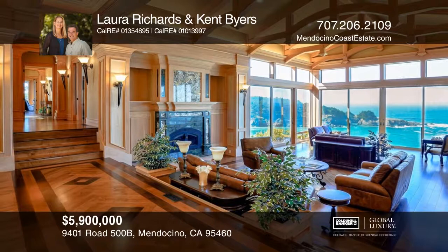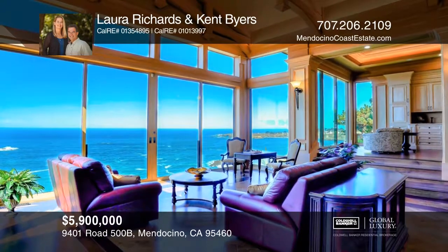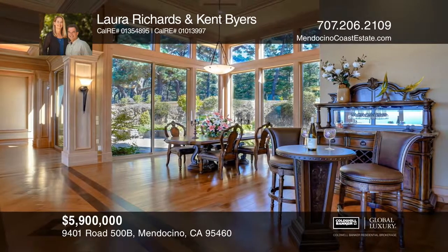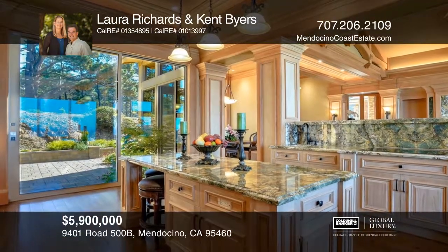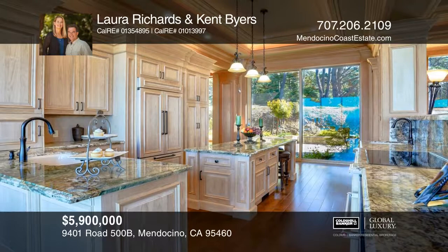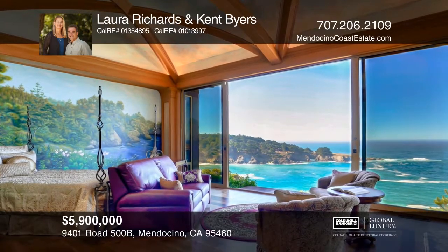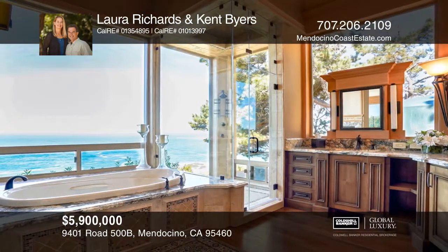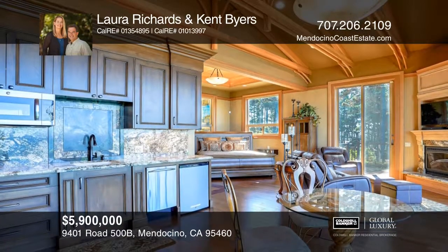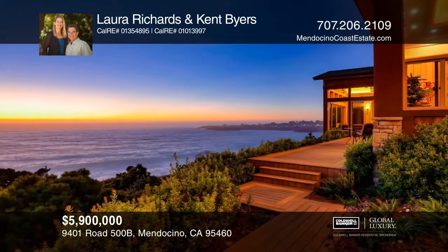Welcome to Stonesgate, an estate of beauty and quality with expansive views of Mendocino Bay and the village of Mendocino. This property evokes a sense of grandeur and elegance in a setting that radiates serenity. The handcrafted Douglas fir wainscot, cathedral beams, layered moldings, and maplewood floors exude a timeless sophistication. The kitchen features alder cabinetry and custom granite. The master suite is graced with artist-painted murals. With an attached guest cottage, this approximately 4,000 square foot home was designed inside and out with hand-picked materials reflecting this premier location. Make yourself at home by scheduling a tour with Laura Richards and Kent Byers.